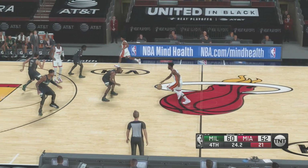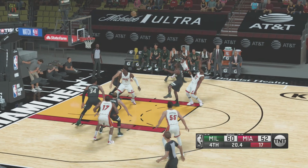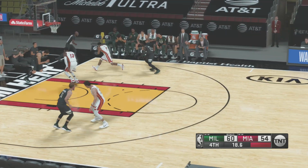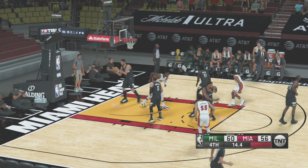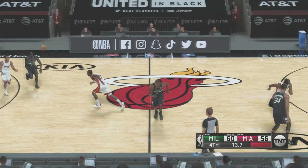26 seconds left in the fourth. Shoots from the elbow. The putback. Adebayo on the follow. Oh, how about the deft touch right there, guys? He just guided that ball back up and in. Just a fingertip touch on the ball. That's exactly right. No need to catch it when you've got the kind of soft hands that he does.